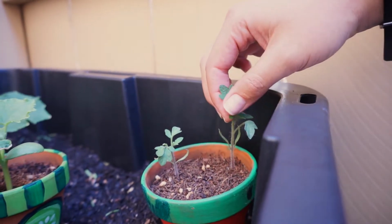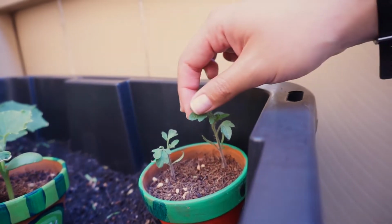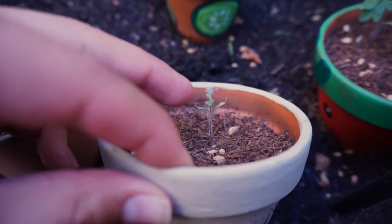I haven't really noticed anything with these ones. They didn't really show me any signs of distress over the weekend, so I'm proud of that. Over here I have this really tiny, I'm pretty sure this is going to be a cherry tomato. It's really tiny.